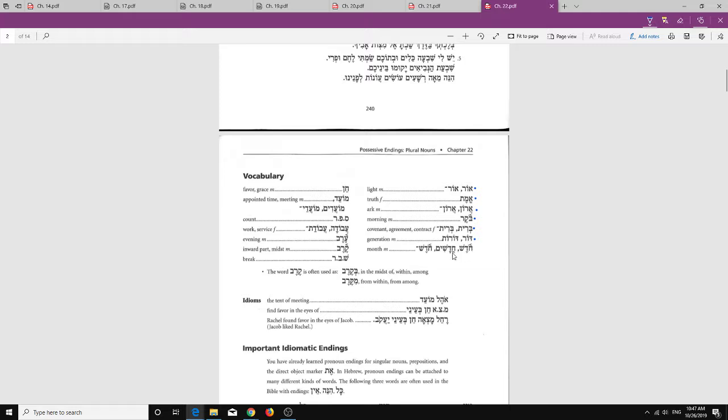We have chodesh, chodeshim, chodesh. This is the word for month. Notice that this is distinct from our other word, kodesh, which would be holy. So perhaps you have a chodesh kodesh, a holy month. Just don't get those confused, but maybe you can use them to remember one another. Month has more of that guttural sound, while holy has that hard K sound. So this is chodesh, month.